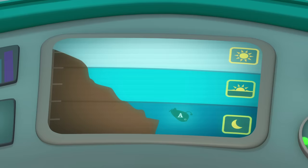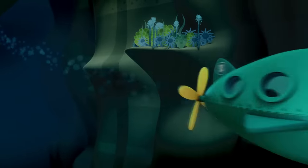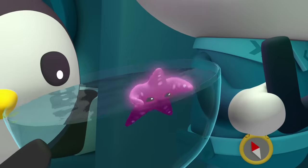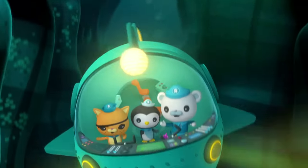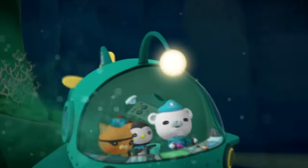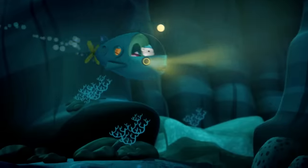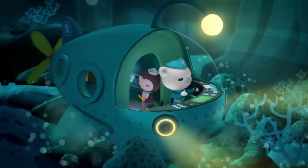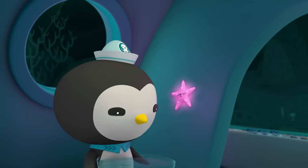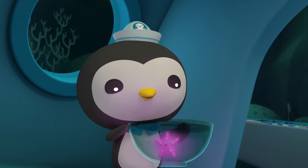The Midnight Zone is completely dark. Many of the creatures who live here make their own light, just like Twinkle. Hey, this is starting to look familiar. Let me see. No, Twinkle, don't touch that. Yeah. Hold on, Octonauts. This could get bumpy. That wasn't supposed to happen, right? There you go. Thank you.